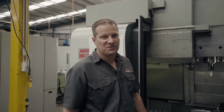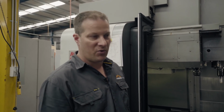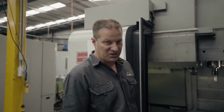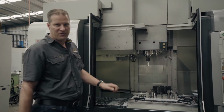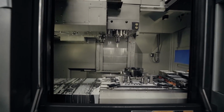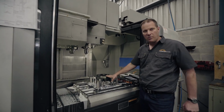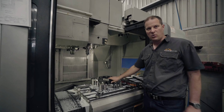This is one of our 4-axis machining centres. It's a Morosiki, and we've got our Land Cruiser rear portal housing in it. So as you can see, we're just setting up on this now. We're just doing the first operation, and it's about a 45-minute cycle time. We saw this rear portal housing go into the machine a while ago. It's just finished, so we've got to pull it out now, and we'll take it down to quality control for inspection.